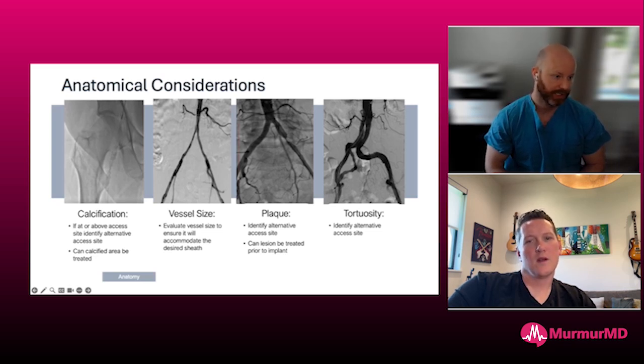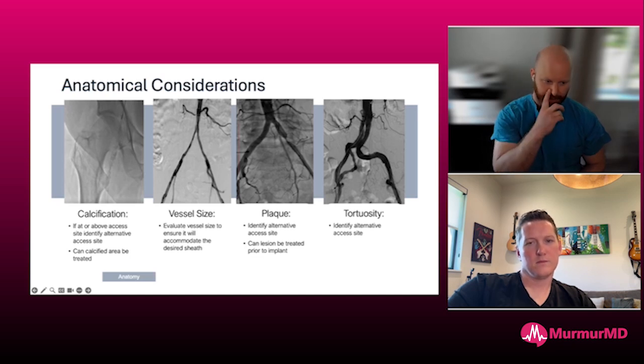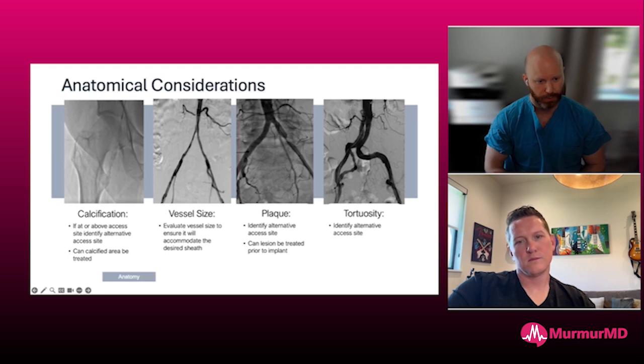So what's your cutoff? So our cutoff is 5. I think the cutoff may be technically 5.5, but we use 5. We feel that in a non-diseased vessel, 5 is acceptable, and in a diseased vessel, you need to be above 5.5. The reason being that, of course, the adventitia tolerates stretching more in a non-diseased vessel than it does in a diseased vessel.